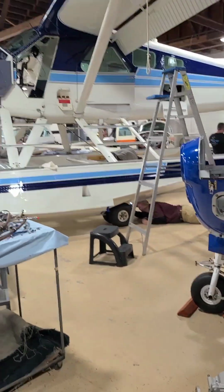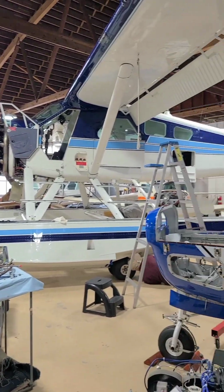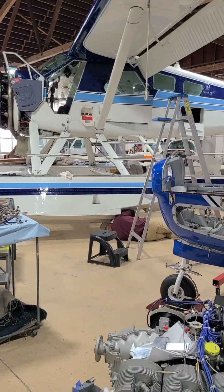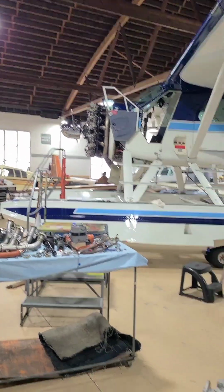But hey, you know what? You can see in the background that everybody's working really hard to get the Beaver done. We're trying to get out of here tomorrow. Been in for its annual inspection. Had her jacked up, did all the wheel bearings, gear retraction checks, big old radial engine. Matter of fact, you know what I'm going to do?